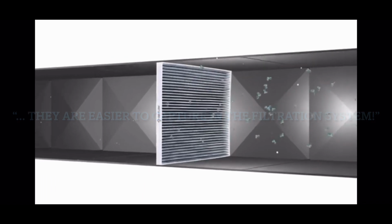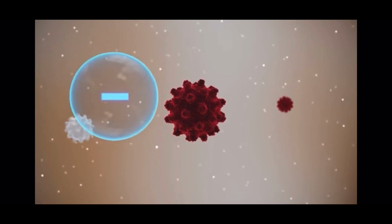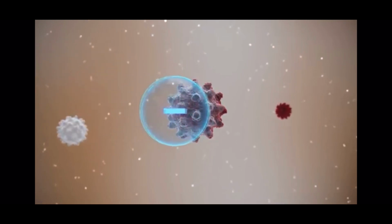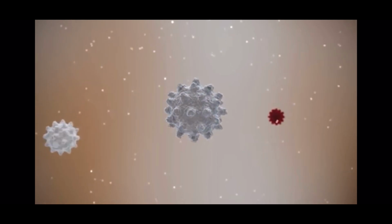Our technology is also effective at reducing certain viruses and bacteria. Tests in third-party laboratories have demonstrated that certain viruses and bacteria are substantially reduced when they come in contact with ions. Other common indoor air pollutants include VOCs, or volatile organic compounds.